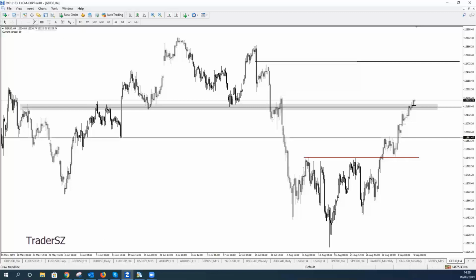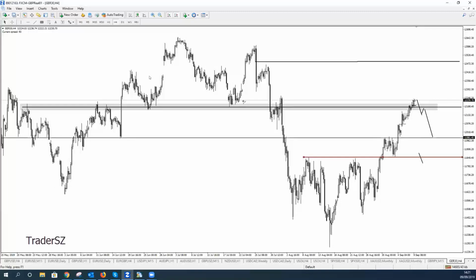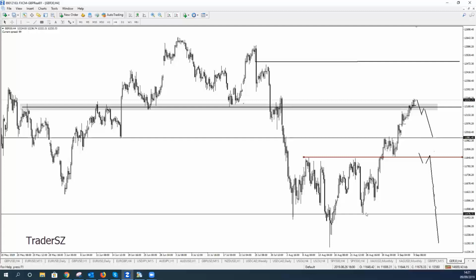Because this is a key pivot, if we break below here cleanly and stay below here, then all I can do for now is play level to level. So back into this here, fill this gap in and probably into there. If we get back below this level here, then I think we're on for probably new lows, just back into probably.